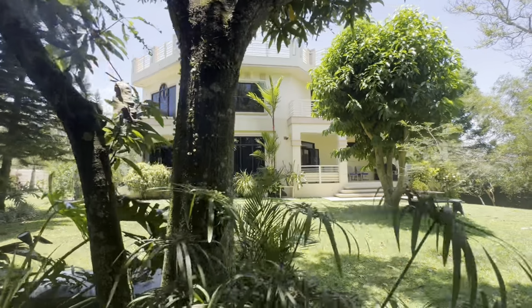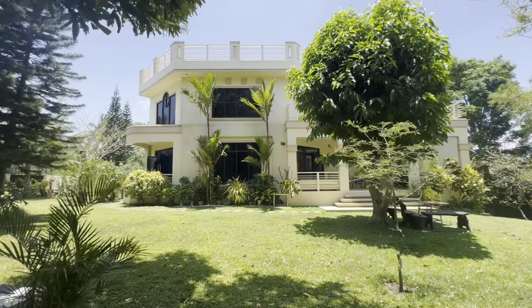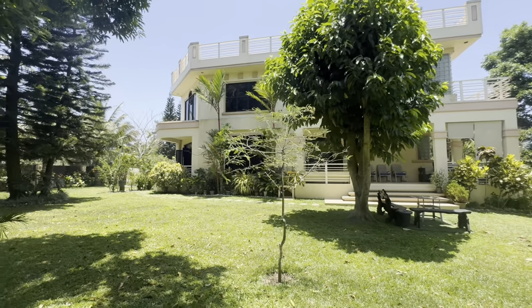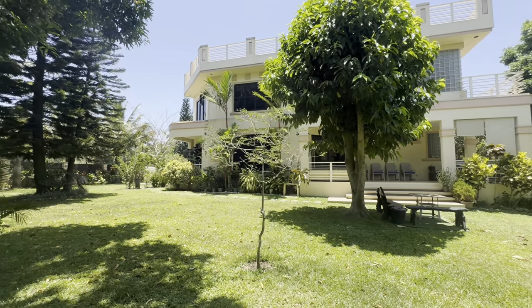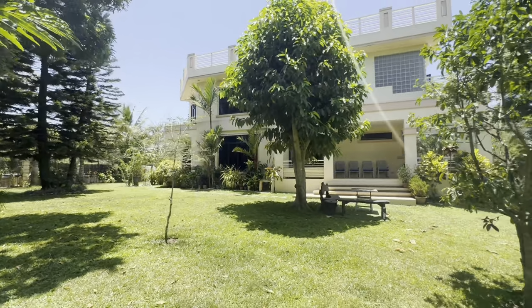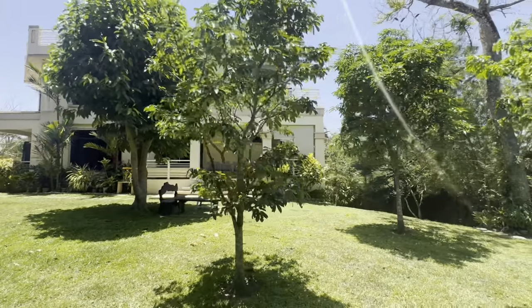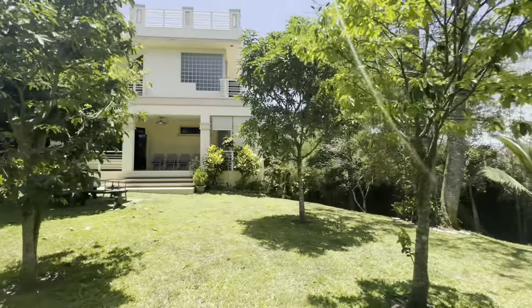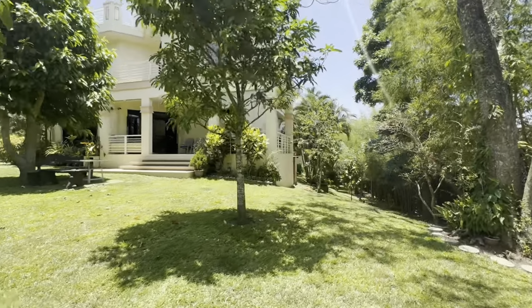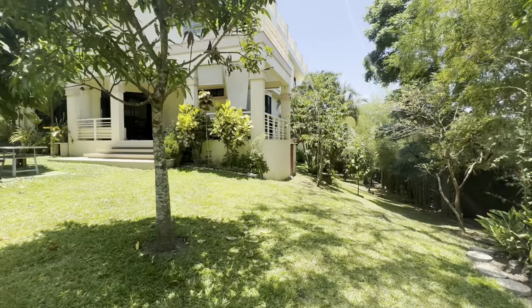Madalang ka na makakahanap ng isang farmhouse in the city. But this one right now selling for 70 million pesos. Wow guys, it's a gem property dito sa Tagaytay City. Now, as you can see, this is your lawn area and your garden area. So, ang ganda ng terrain ng property. Medyo slopey, kaya medyo exciting. Maganda maglagay dito ng swimming pool.